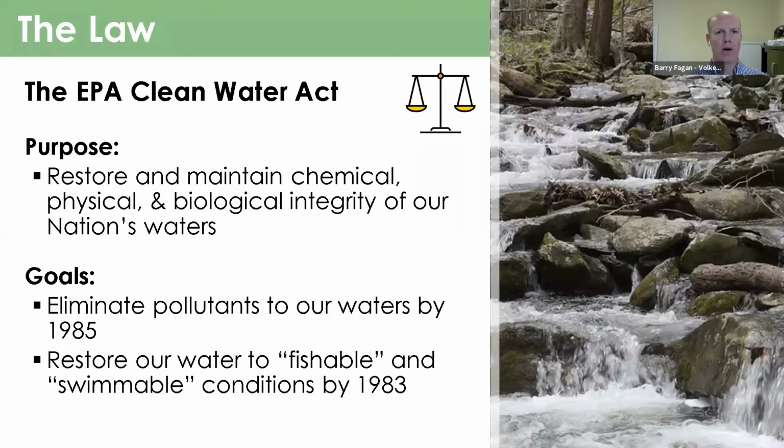And the Clean Water Act is really the basis for all of our environmental laws related to stormwater management. There are other water quality related regulations and acts that are not the Clean Water Act, but as far as managing stormwater, the requirements to manage stormwater originate in the Clean Water Act. And that act was passed in 1972, getting close to 50 years ago.